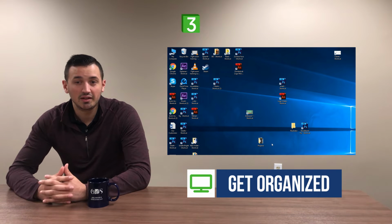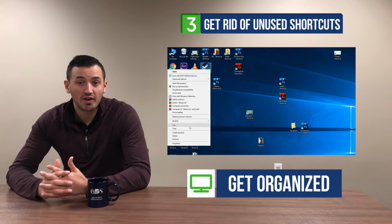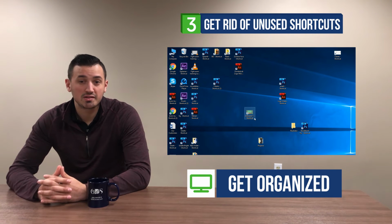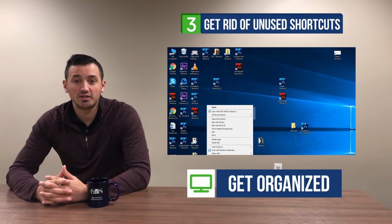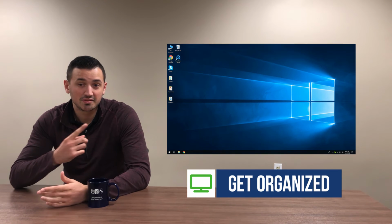Finally, guideline number 3, get rid of old shortcuts and clean up the initial screen. If you use Firefox and Chrome but still have Internet Explorer on your desktop, then simply get rid of it. It will cause less clutter and create a more efficient workstation. It also may clean up a little bit of space as well. And hopefully it'll look something like this.